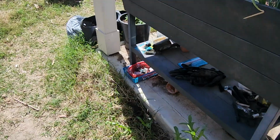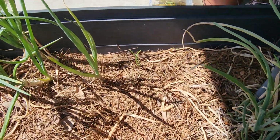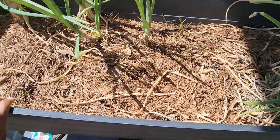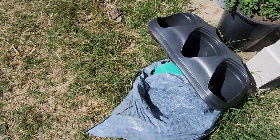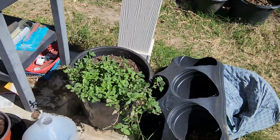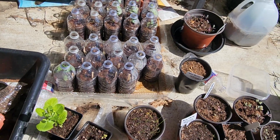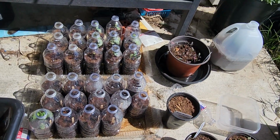All right, and here is walking onions for now. I'm definitely gonna add an herb or two along with these, but it's walking onions for now. Y'all know this is like one of my favorite beds, and it's walking onions. I've been cleaning up, so that's why that's there. This is the oregano that I moved out of the other painted planter that I had. And then this is a bunch of seedlings. It's just a bunch of seedlings going on here.